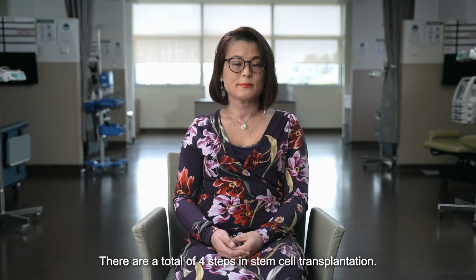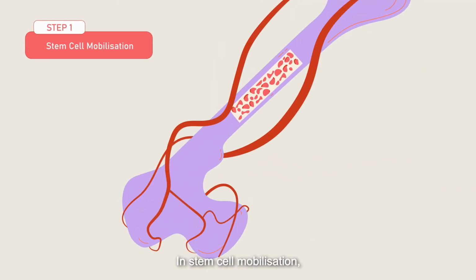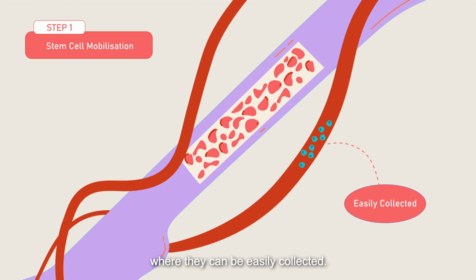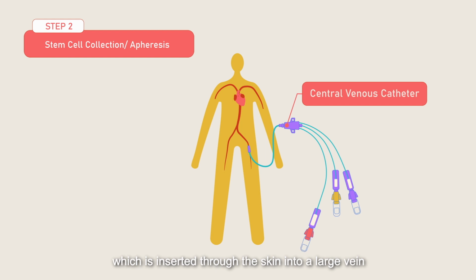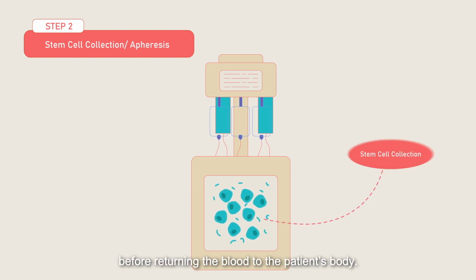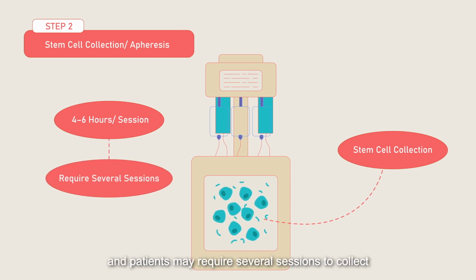There are a total of 4 steps in stem cell transplantation. Step 1 involves stem cell mobilization. In stem cell mobilization, stem cells are transported from the bone marrow into the bloodstream, where they can be easily collected. Step 2 is stem cell collection, also known as apheresis. This process is carried out via a central venous catheter, which is inserted through the skin into a large vein near the groin or forearms. The patient's blood is then passed through an apheresis machine, which removes the stem cells before returning the blood to the patient's body. This process takes 4 to 6 hours per session, and patients may require several sessions to collect adequate numbers of stem cells.